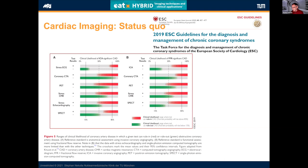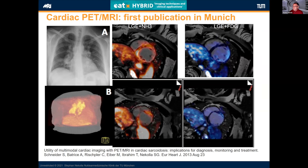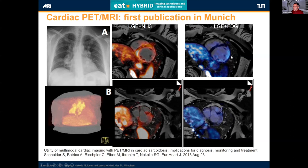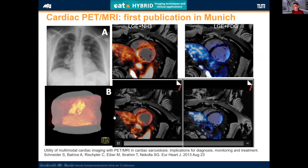We were using the PET MR very early. This was the first publication, basically using it in sarcoidosis, which is an inflammatory disease. And you see how nicely the FDG signal and the flow information were very complementary, and full volume coverage of this case. So this was one of the very early steps we took in this direction.